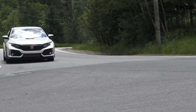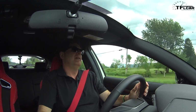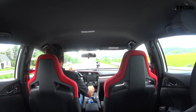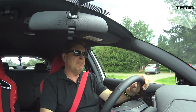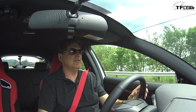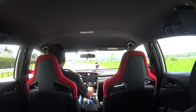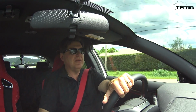The other thing I love about this car is the shifter. Short throw, very easy to go from first to second to third all the way to sixth gear. And keep in mind, there's only one way that you can get this car, and that is in this configuration. There are no options. It starts at $33,900 plus $875 for dealer handling, and you've got yourself a Type R.